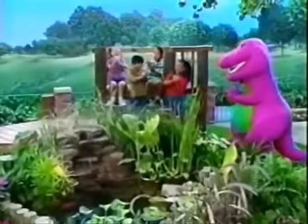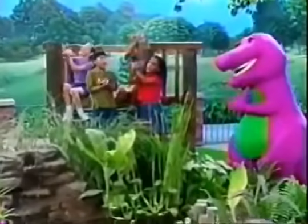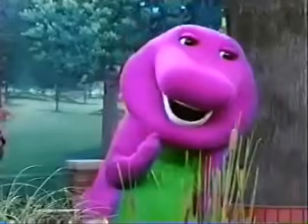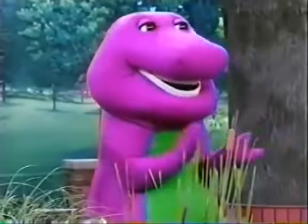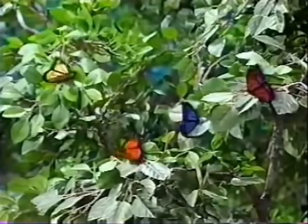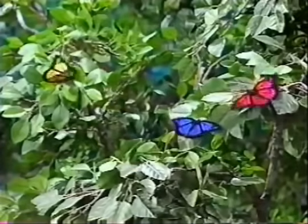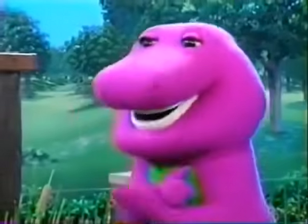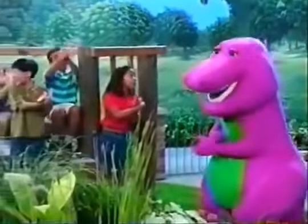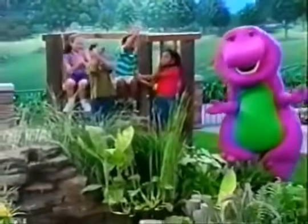5 little butterflies resting at the door. 1 flew away and then there were 4. Butterfly, butterfly, happy all day. Butterfly, butterfly, fly, fly away. And now there are 4. 4 little butterflies sitting in a tree. 1 flew away and then there were 3. Butterfly, butterfly, happy all day. Butterfly, butterfly, fly, fly away.